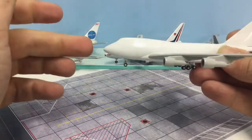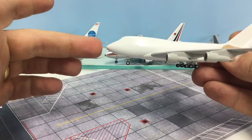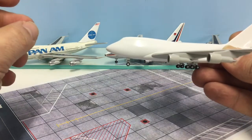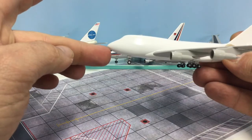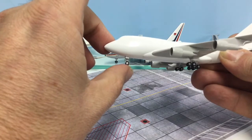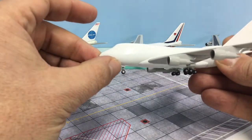Okay, now what I want to have a look at is the nose and the cockpit area, and I actually think this is a really nice 747 nose. Some people think it's not quite pointy enough. I actually don't think that's the case. I think it's a really nice point, and I think it looks really good. The front nose gear is also really lovely, again really detailed and very attractive, with really nice gear doors as well.